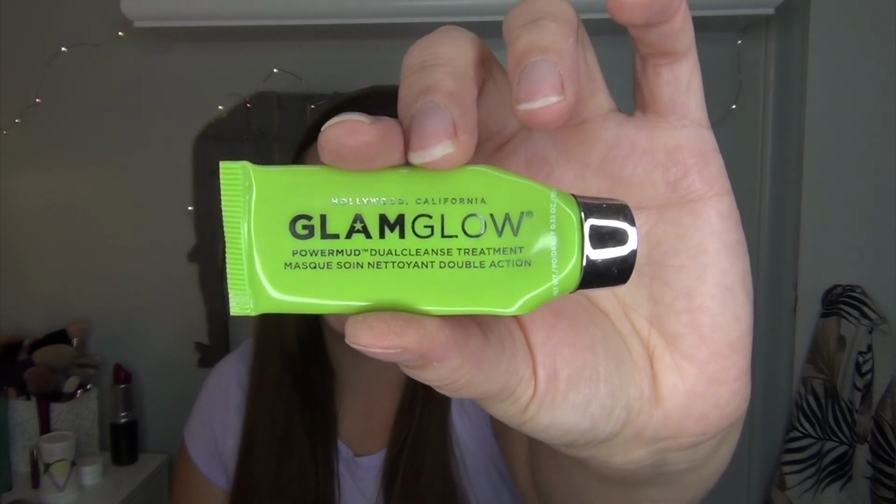Okay, I did want to talk to you guys about a few items that I did end up using up. I believe the month of June was green, and I used up the Glam Glow Power Mud Dual Cleanse Treatment. I used this as a before shower mask, and I would just rub it in basically after my shower. I got about, I want to say 5 uses on this, which wasn't super bad. I can tell that there's the tiniest little bit of product in here, but truly I squeezed all of the usable product out of here, and you guys know me, I don't love cutting these open unless I absolutely love it and it's super expensive.